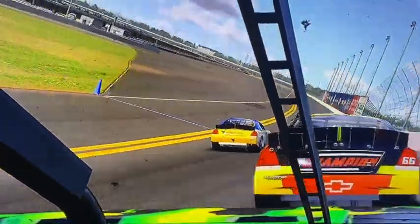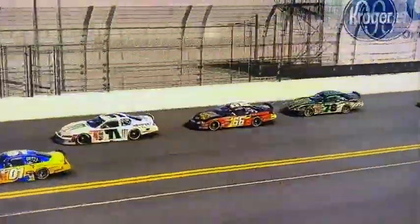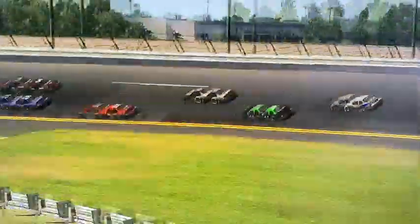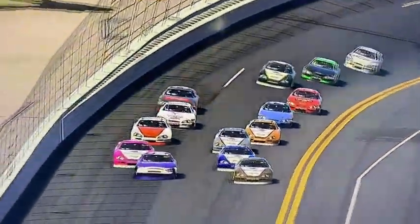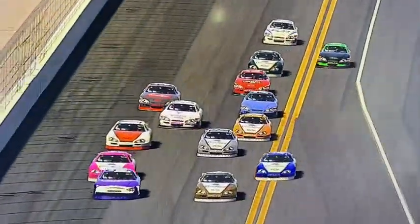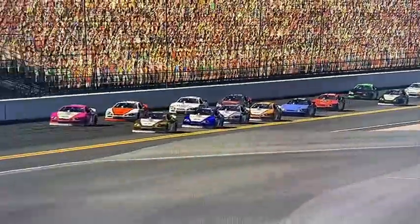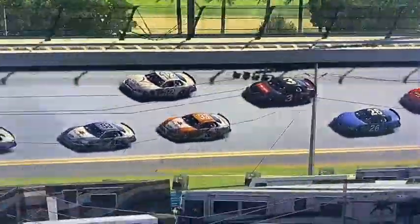Some great in-car shots. See if we can get back to this main pack, a little better idea of what's going on up front. Still some very good battles going on.